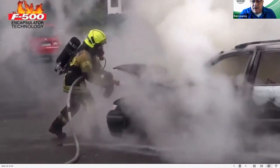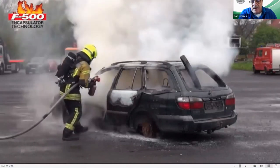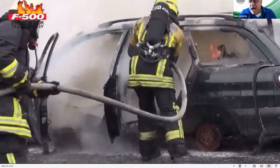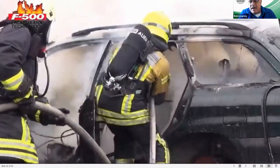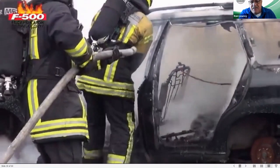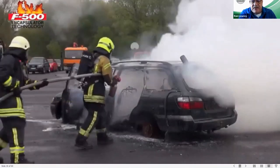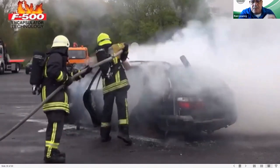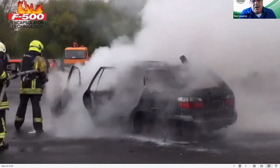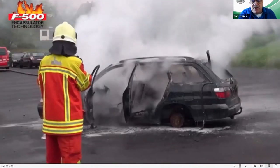Two things to notice here. So when we're talking application technique, we don't need to flood that vehicle out. He's judiciously using the agent and the water, now just doing some basic overhauling. Hitting some of the smaller material that's still burning inside the vehicle, but again, not flowing those high volumes of water. Again, if you look at the bottle, that's a self-educting nozzle, pulling the agent right out of the bottle.